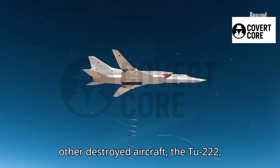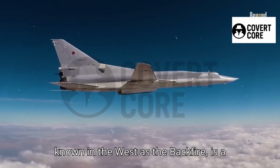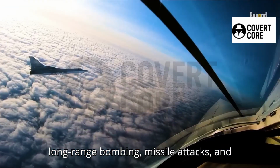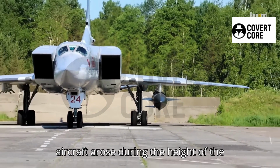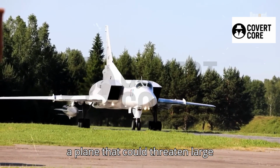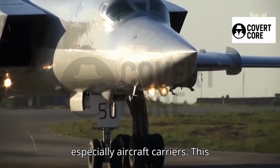Now, talking about the other destroyed aircraft, the Tu-22, known in the West as the Backfire, is a supersonic aircraft developed by the Soviet Union, specifically designed for long-range bombing, missile attacks, and targeting naval assets. The need for this aircraft arose during the height of the Cold War, when the Soviet military needed a plane that could threaten large American or NATO naval vessels, especially aircraft carriers.